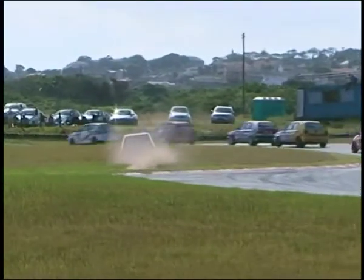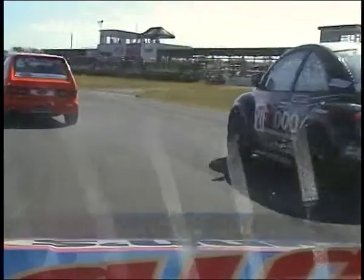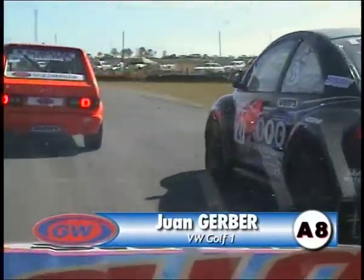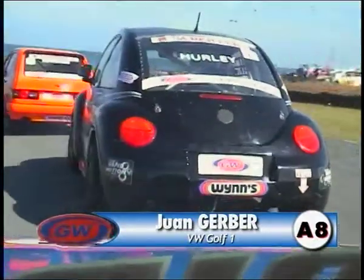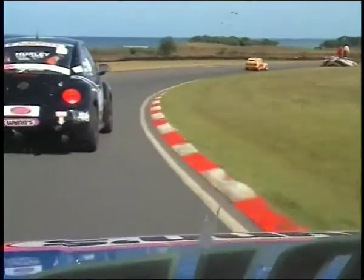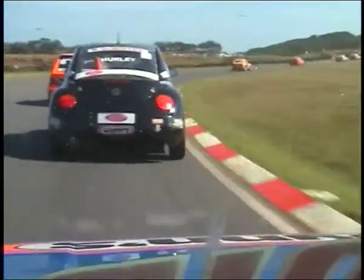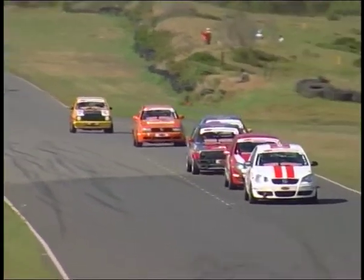Whoa, going wide. A little bit of orange golf, a little wide. Quinton Needham, he's running it wide, going in there a little bit too hot. Jean Gerber goes up the inside of that Hurley, and off they go, down the road as hard as they can. Quinton Needham is in front of this pack. He's moved up from Class B to Class A, probably finding it a little bit exciting at the moment. I must say, especially when you take a grass excursion into the complex at East London Grand Prix Circuit.